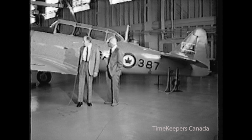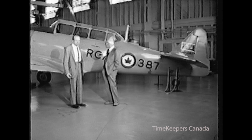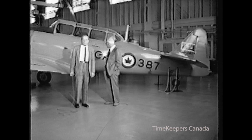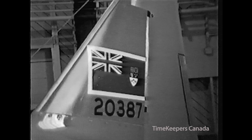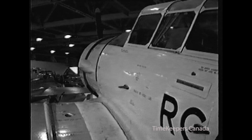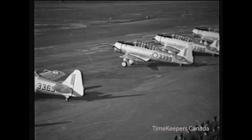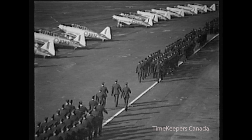It was a very solid design because it had to take a lot of less than perfect landings. It had to stand up to a lot of abuse from students that were just learning to fly, and it had to be easy to service and easy to keep flying. Otherwise, it wouldn't have been of any use in the training program. It was used all the way across Canada in the Commonwealth Flying Training Program so that it was familiar to Canadians literally coast to coast.